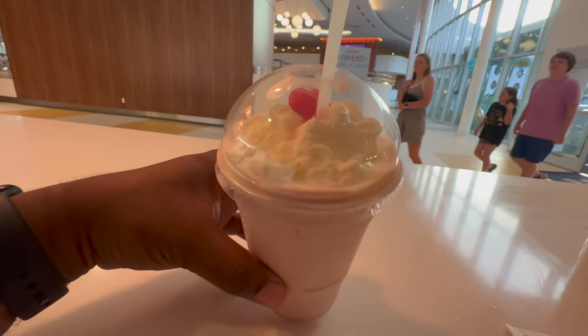Let's see how this is. Somehow I got the smallest straw, so it's really hard to drink it, but it's really good. Yeah, I like mine. It's a lot that you get for the price. It was like $11, but as you can see, it's pretty much half as big as it is. So it's a lot.